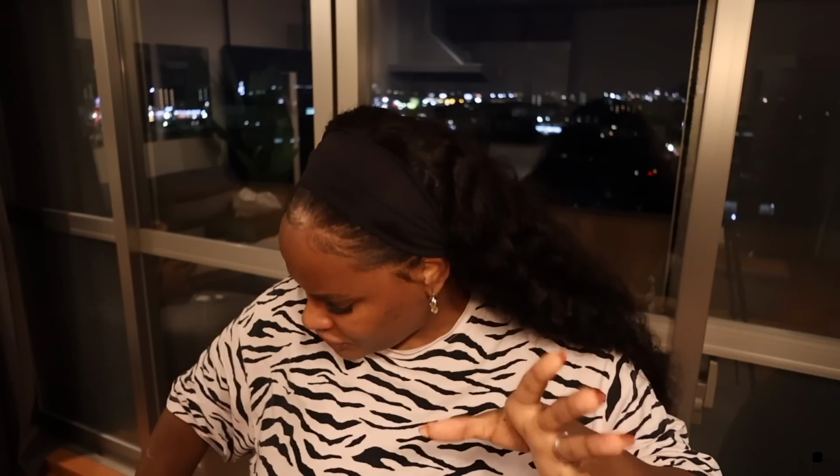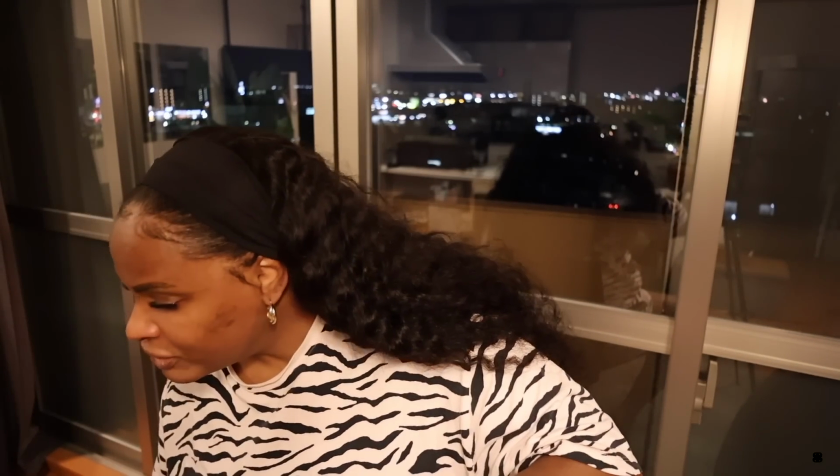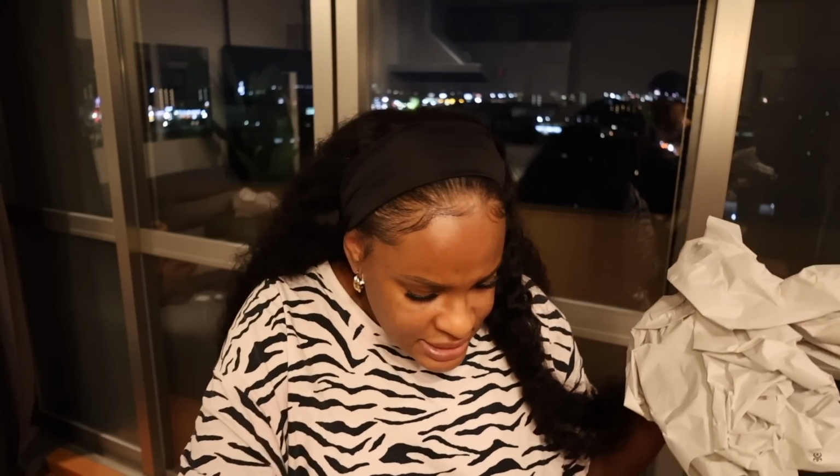Anyways, I just wanted to share with you guys what I got. So first things first, I got some autumn decor. I got some fake leaves. I think this is probably the fake leaf. And I got some LED rechargeable candles, which I'm excited about.